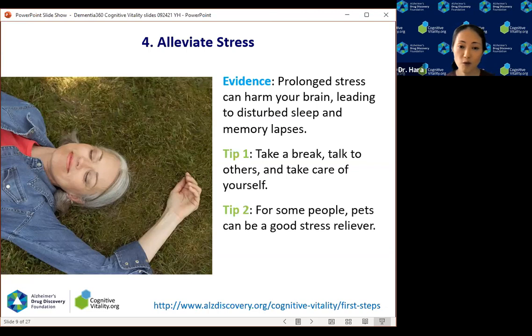And in addition, for some people, pets can be good stress relievers. But of course, some people may not be able to have pets in their apartment or in their building. I've also read that watching short video clips of puppies and kittens can also be stress relieving.